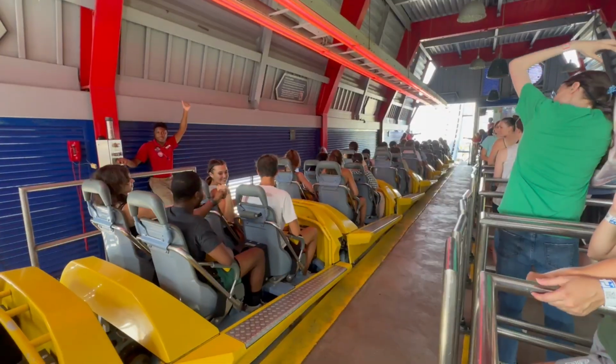As mentioned, we do have Fastlane Plus for the day. And I want to keep you guys updated on if I think it was worth it. So right now, Millennium Force has posted a 45-minute wait, and it says 15 minutes for Fastlane. So we'll see if that holds true. But if so, that would be a 30-minute saving. So I'll try to keep you guys updated throughout the day on how much time Fastlane Plus saved us at the end of the day.